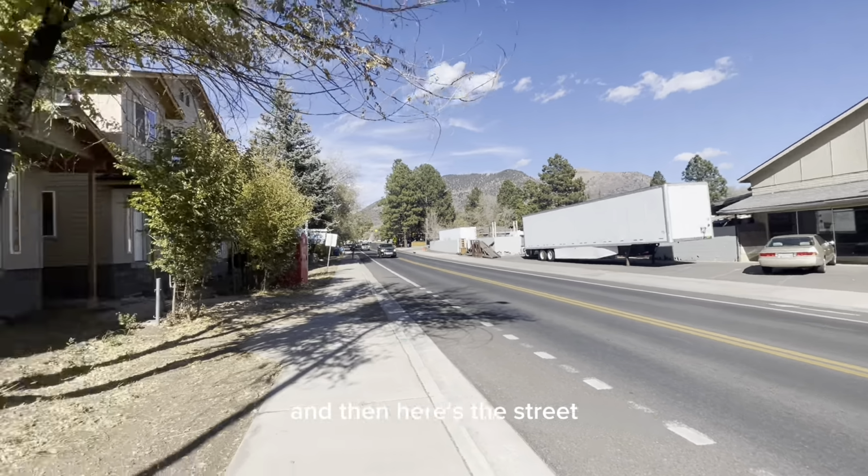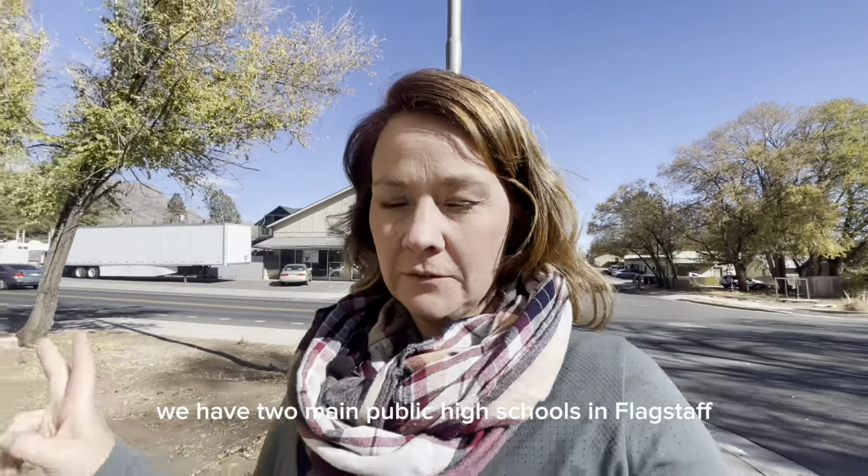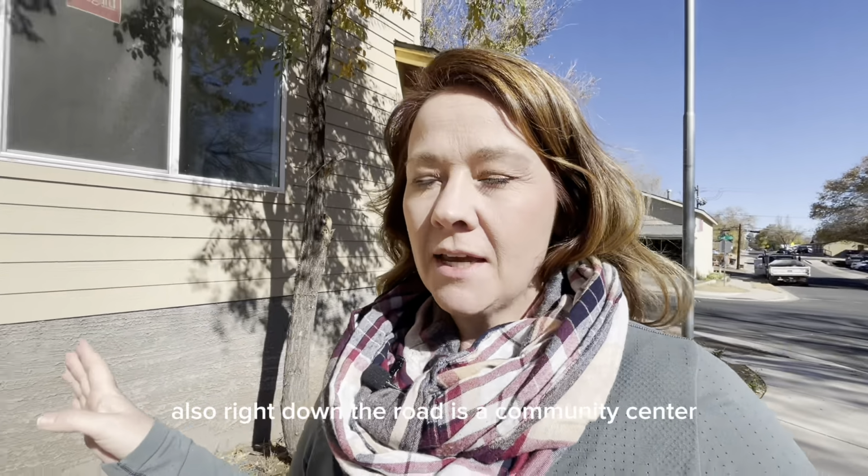So this is the first option that we have. Right down the road here is Coconino High School. We have 2 main public high schools in Flagstaff, Coconino High and Flagstaff High School. Also right down the road is a community center where kids gather after school. They play basketball there. Sometimes they'll have different activities like sports events going on there.